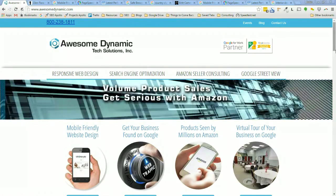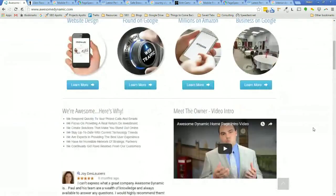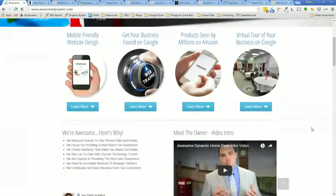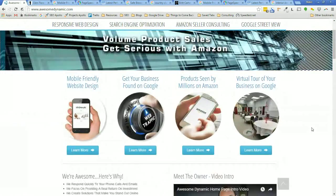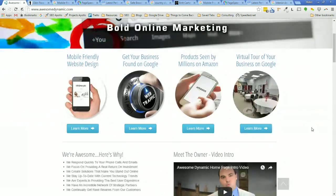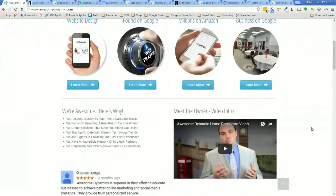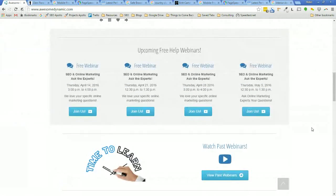And lastly, we do Google Street View, the 360 tours, which is a great way to get your business seen by a bunch of people, get a good feel for your business, the size of your business, the professionalism of your business. They're able to actually walk right in off the street through Google Maps and have a look at what's going on in your business. It also gives you quite a boost of SEO value if your competition doesn't have a tour and you do have a tour. So those are our main functions that we offer as a company.